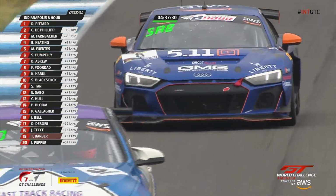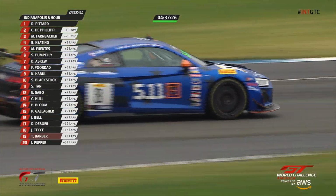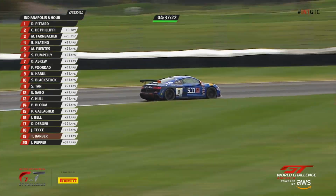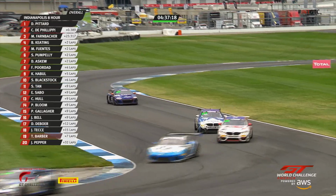Let's see. Yeah, it's just little shards of that, I think, were what came up. Hopefully it wasn't off that diffuser on the back of the 04. That could certainly upset things here, Cal.